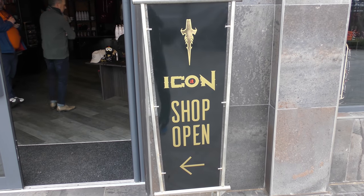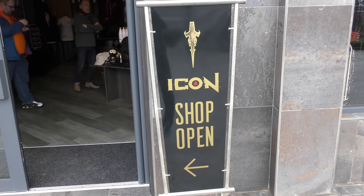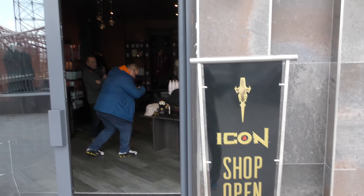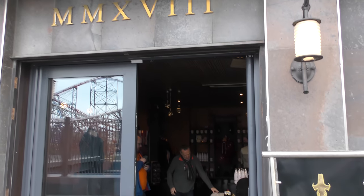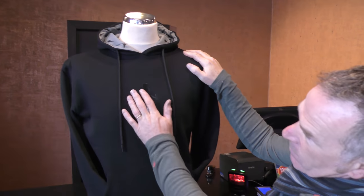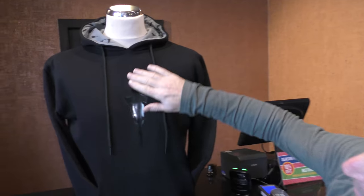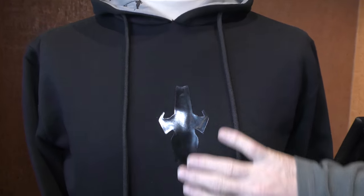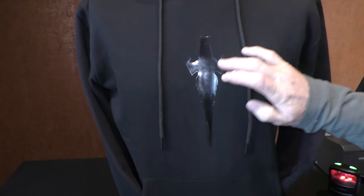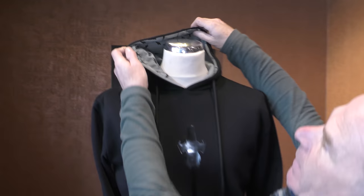During our walk round of Blackpool Pleasure Beach on Friday the 7th of February 2020, we have kindly been invited to check out some of the new merch in the Icon shop. It's black, one of our new sweat hoodies. Black with a sort of black patent, but it's silver shiny patent. I would call it rubberized on the blade or the dagger, copper dagger. It's got quite a nice bit of detail in the hood.